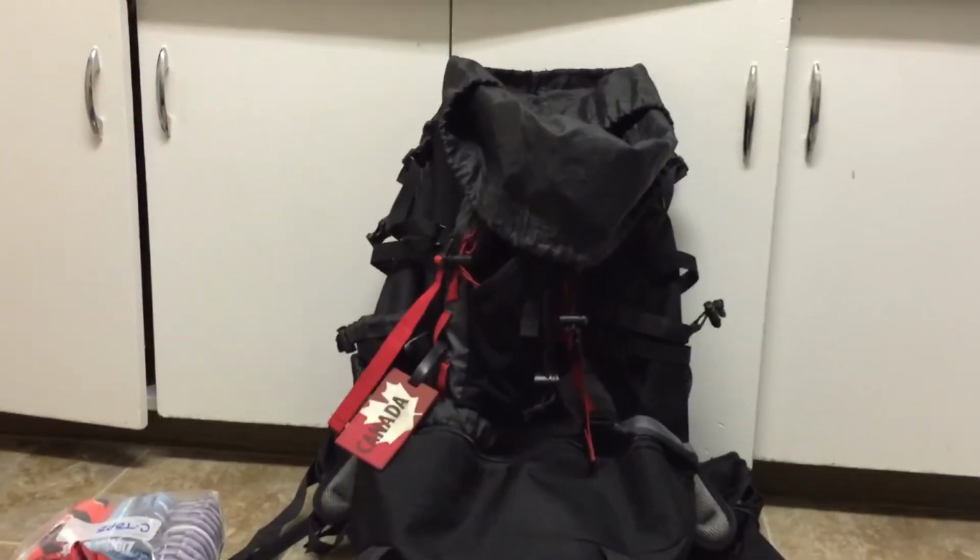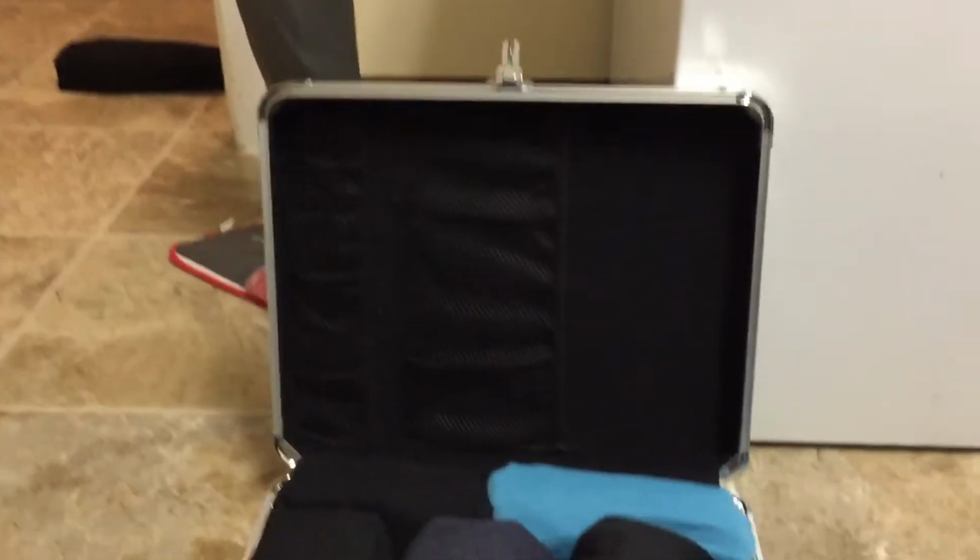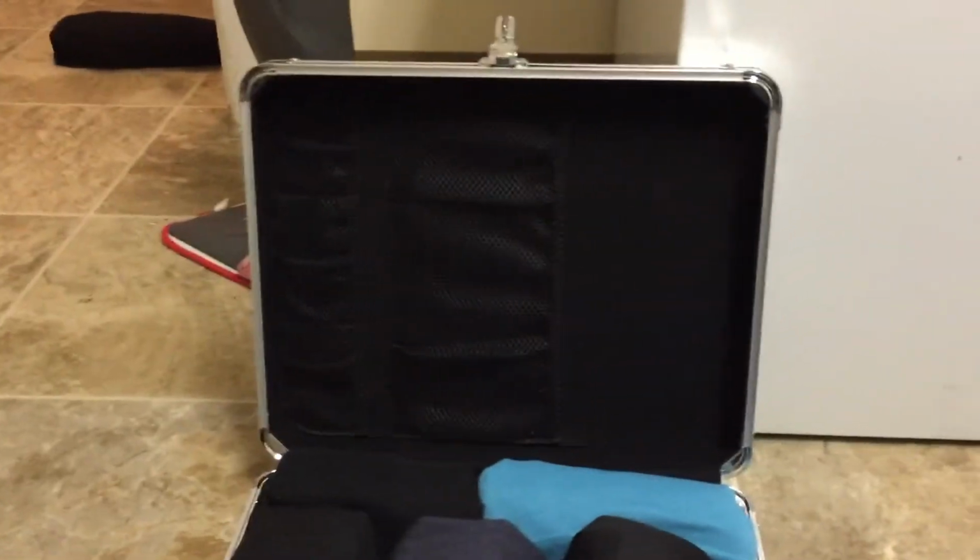Okay, so in that backpack there, let me see if I can get it in here. It's a 60-liter backpack from Walmart that I got a few years ago. In that, I'm packing the two boys, the 7-year-old and the 17-year-old. So these are going in.